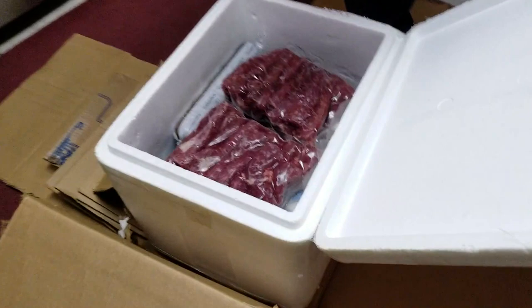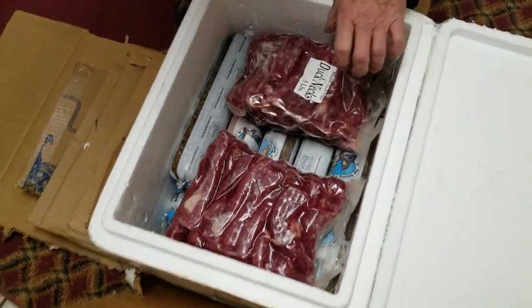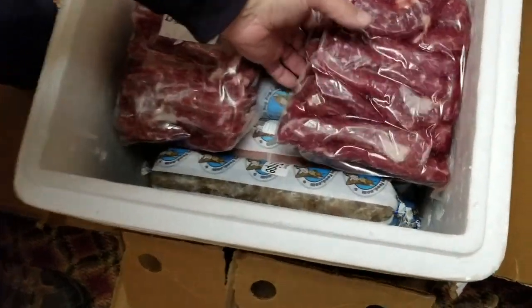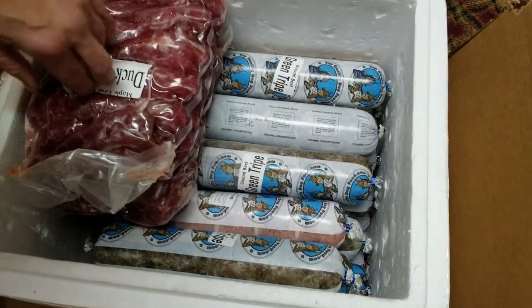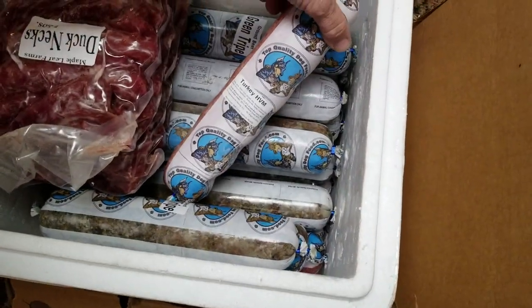Look at that package, this big and full of meat for dogs. This is what we feed our doggy. Beef, duck necks. It's all frozen solid. It'll have to wait till tomorrow to eat some of this stuff. We have all green tripe. A lot of green tripe.